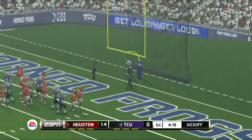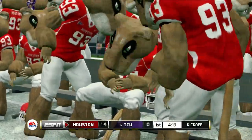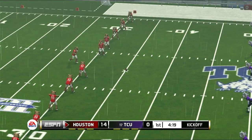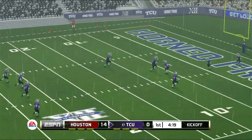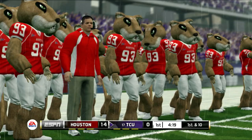And he hits the PAT. A short two-play, 24-yard drive, and they put up 7 points. They line up to kick this one away. And he got all of this one. Great kick. This one's going to be down in the end zone for a touchback.